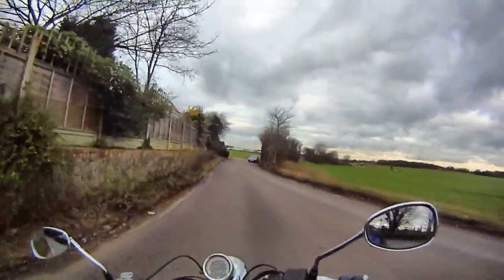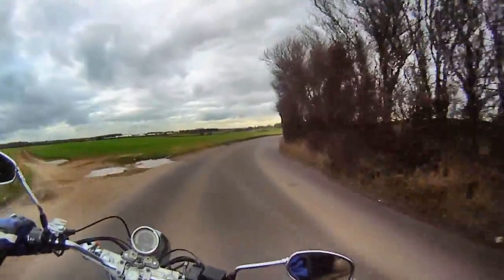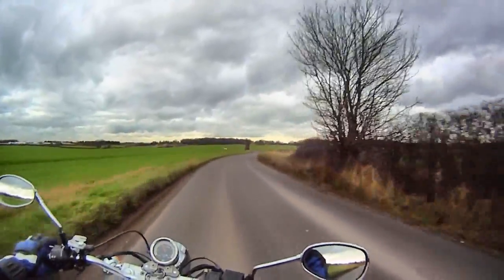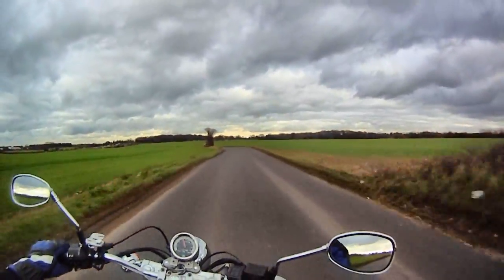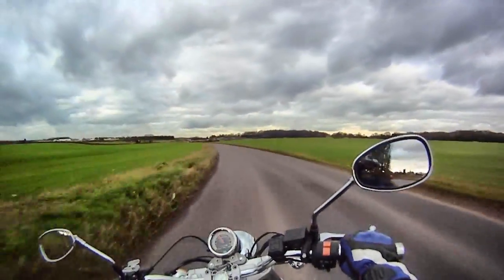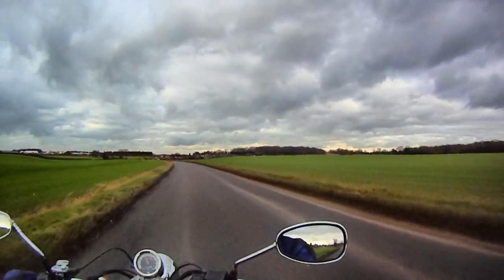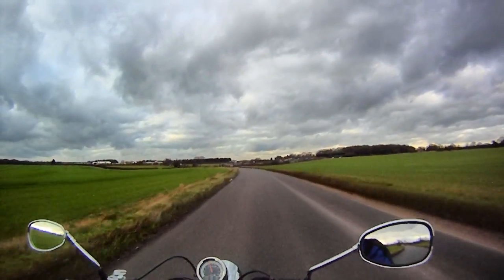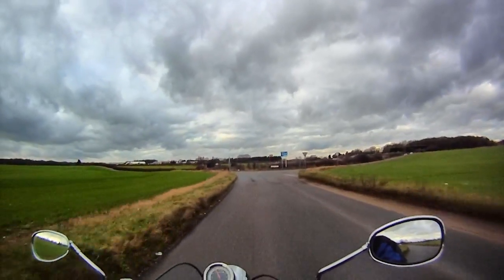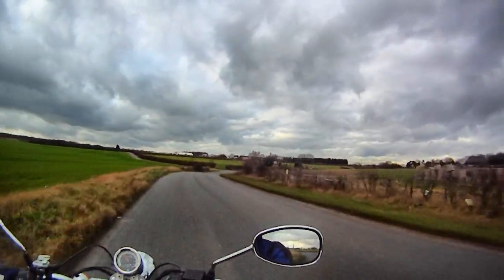Lovely, round the corner. I assume the camera's still running. Charged it up before I left home, so it's got a heavy duty battery, so it should be okay.